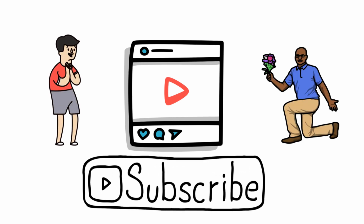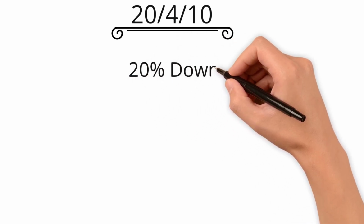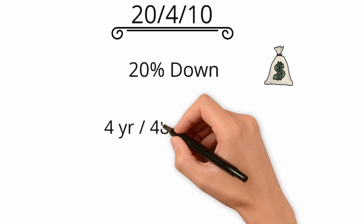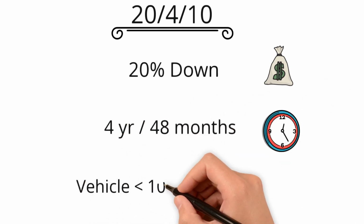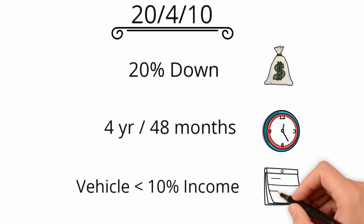The first rule is the 24-10 rule, and this states that you must put at least 20% down on the vehicle, you shouldn't finance it for more than 4 years or 48 months, and the payment can't be more than 10% of your monthly gross income.